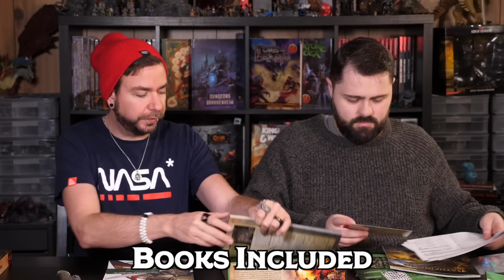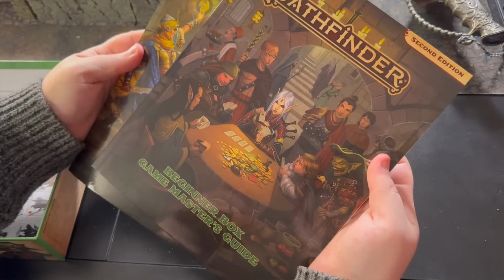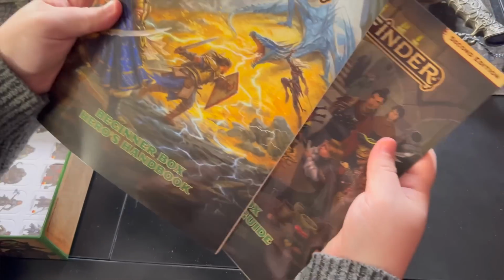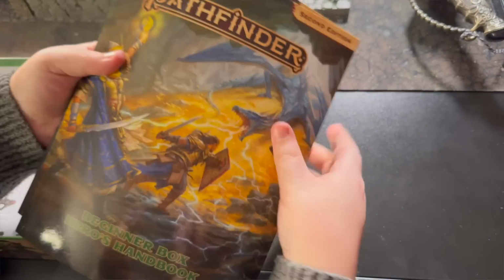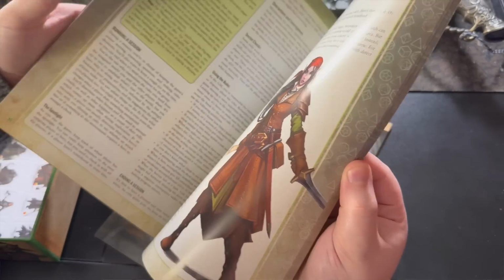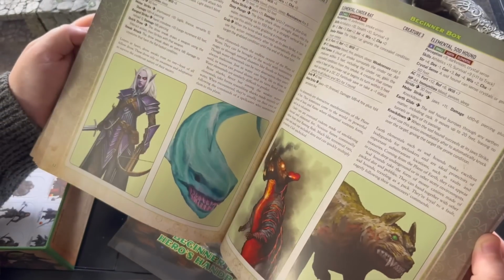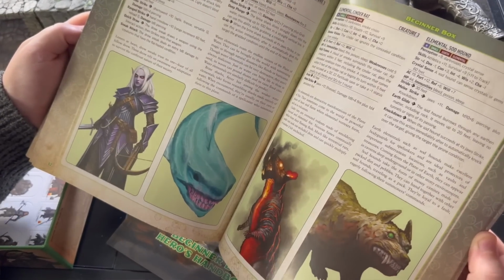There are 2 books in this box as well. So we do get the Beginner's Box Game Master's Guide. Before we get to character creation, the Game Master's Guide has an adventure in it. It has all the rules that you need for running the game, and it also has the stats for several monsters and a few different environments to bring to life there. There's like an impromptu GM screen on the back of it.